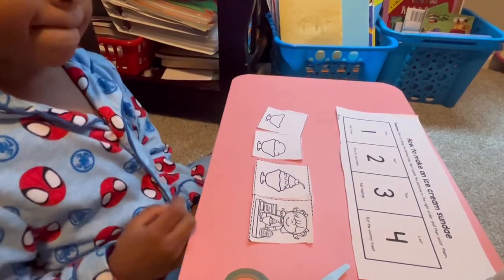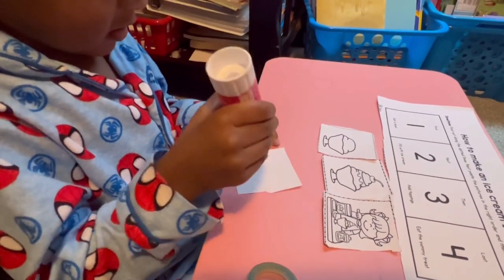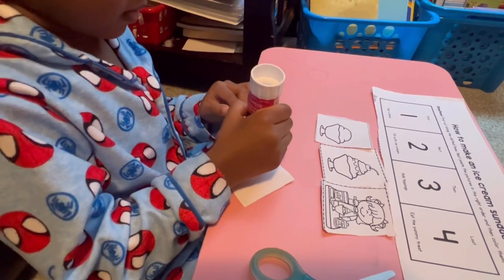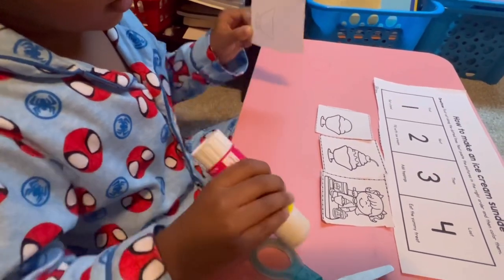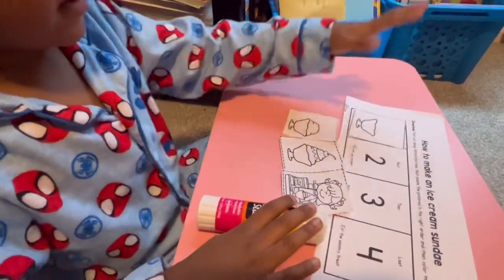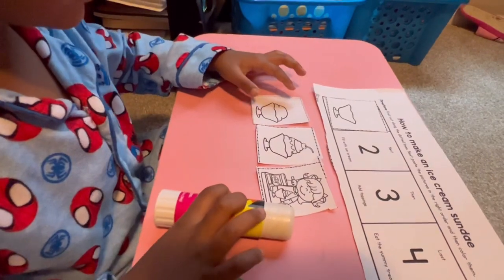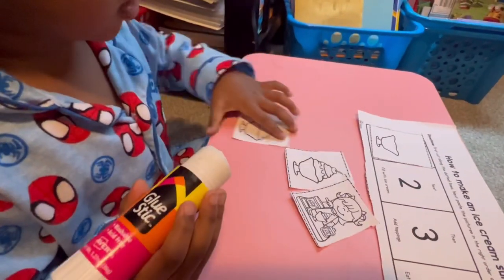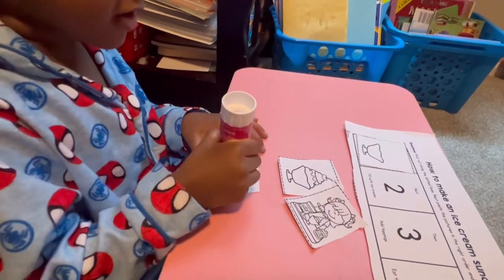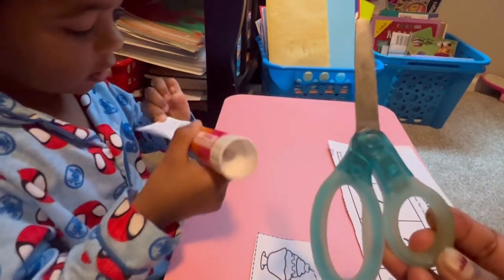So these are sequencing work that he's doing. He has to cut and see the pictures, what comes first, next, and last. So he has to stick it there and make a sequence. He likes doing such kind of things.